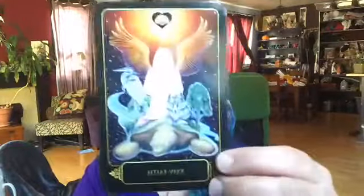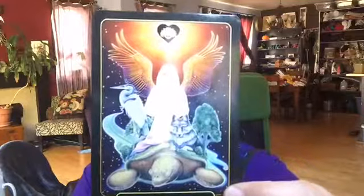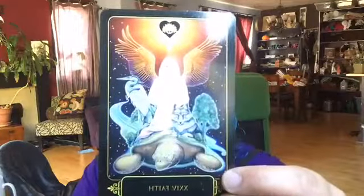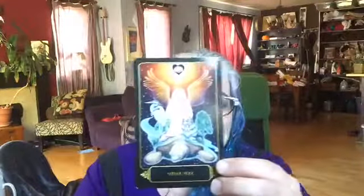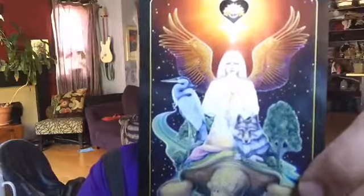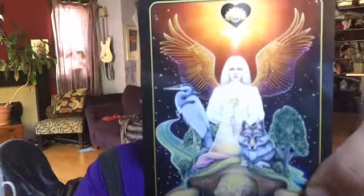So the card that we pulled today is Faith, and it's the last card. Check that out. Turtle, wolf, crane, tree, water, rainbow, angelic, the one eye, the golden crown, and the heart, right? Look at all that symbolism in this card. Now you guys see why I told you all that? I'm just going to try and find a place I can hold it comfortably for the time that... there we go. To have faith, the seventh of the influence cards.